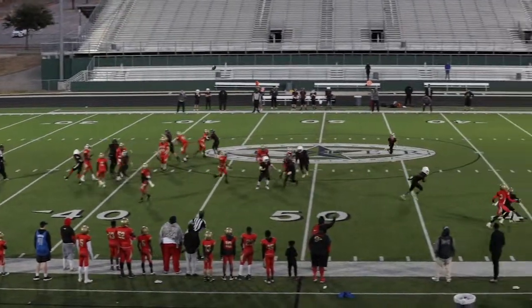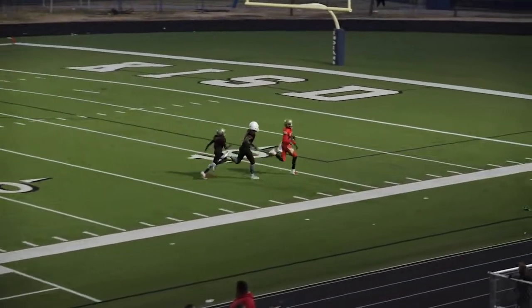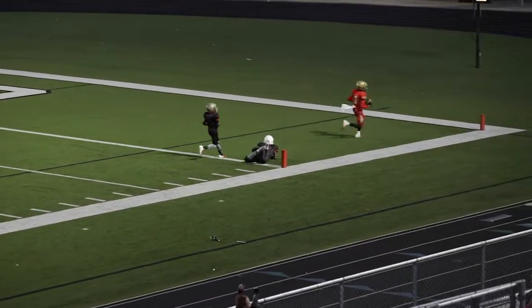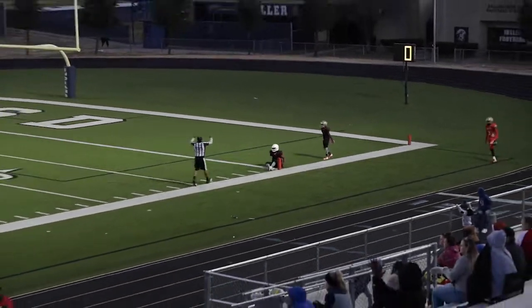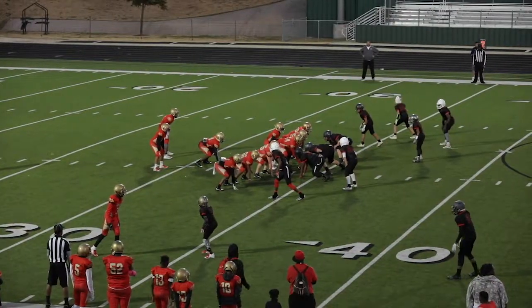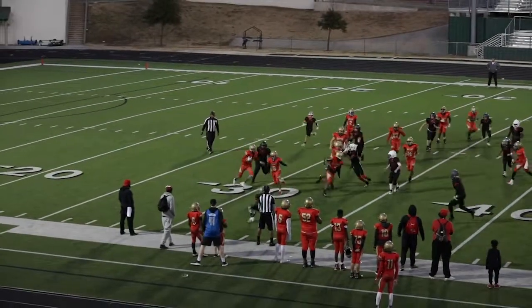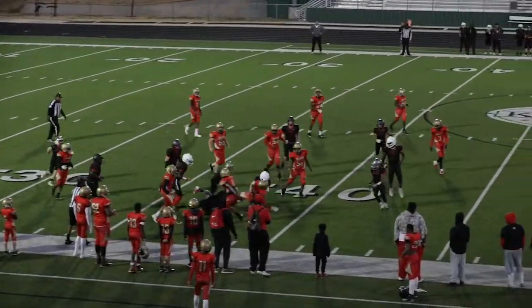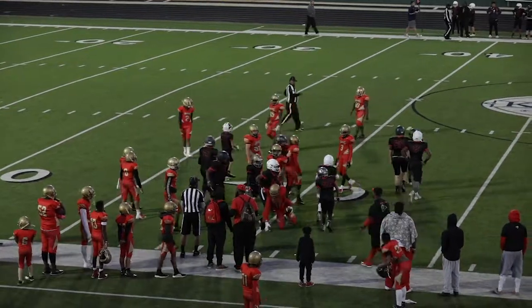Looking for a lane, he's gonna throw it deep. He's got three, makes a big catch. Touchdown, but we do have a flag. Pitch outside, cuts it up. Ooh, and he's hit hard, but not before he gets about a good 6-yard gain on the play.